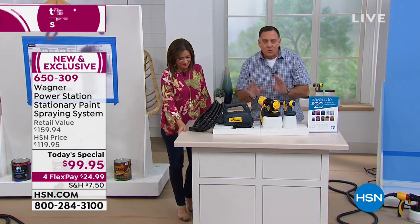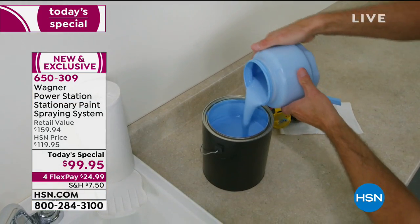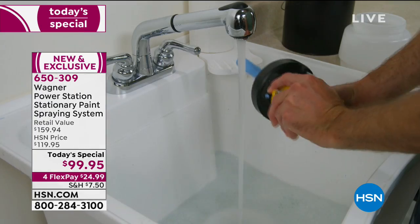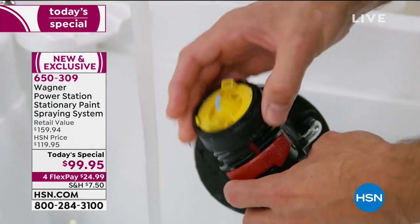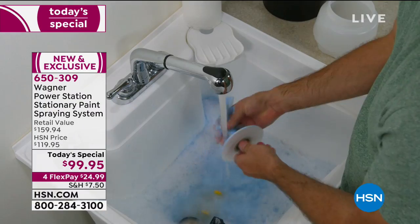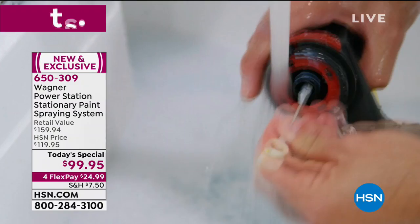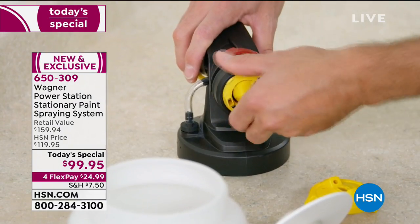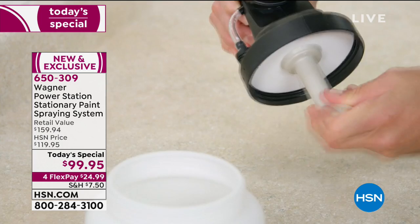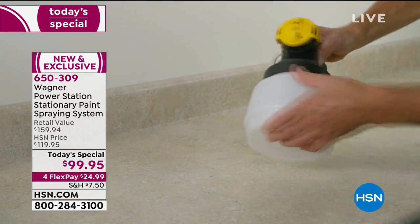If you want to clean this, it breaks down into 5 pieces. You use warm water and soap, and that's it. It will take you 5 minutes to clean this. I've done it many times now myself. We give you a little tiny brush that you can use to get into some of the nooks and crannies, but honestly, you just run water through it. Couldn't be any easier. Back in the day, there was a lot more work involved with cleaning spray painters. They've taken all the work out of it. You just put the 5 pieces back together again. No tools or mechanical know-how necessary, and you're off to the races.